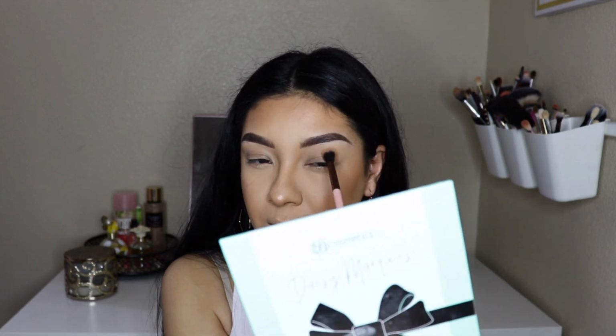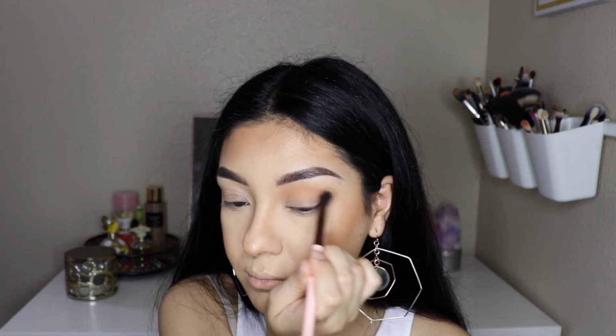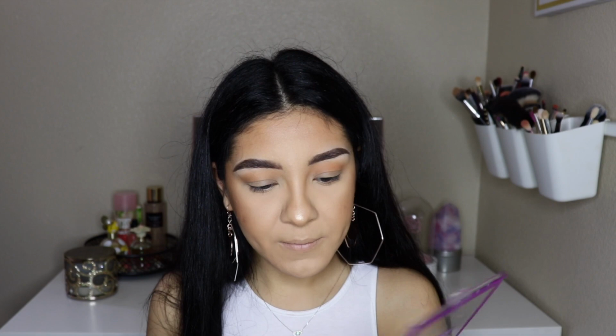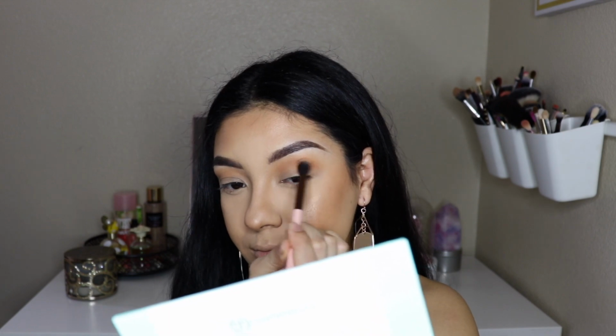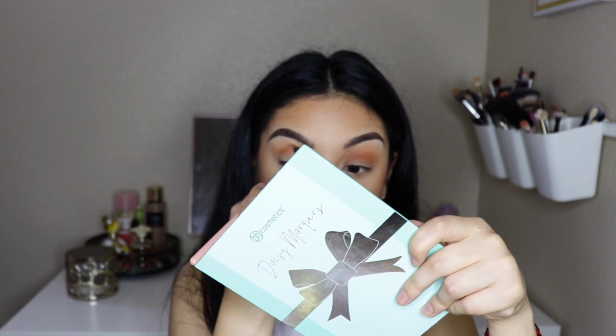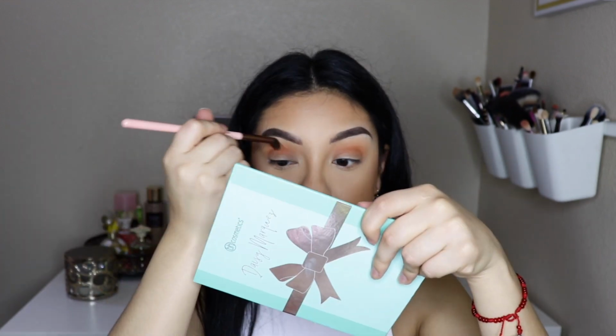I'm gonna jump into the crease with this one and just kind of make my transition color. And I'm gonna jump into Cooler Float, so this one right here, and I'm gonna apply this right below the Crushing shade, and let's hope it looks good. It just makes it look a little bit darker, like a little bit more dimension, which I'm always about, but it's very warm toned too.